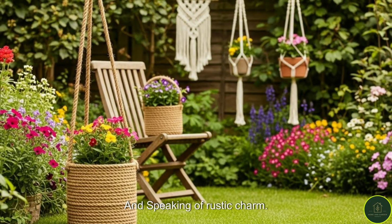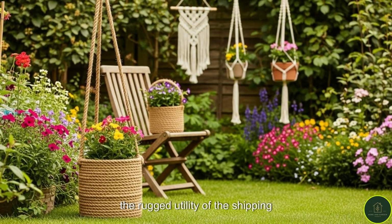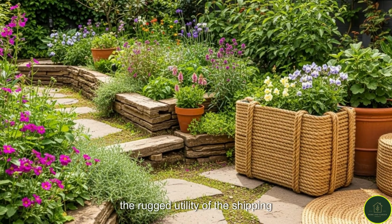And speaking of rustic charm, our next idea takes inspiration from the rugged utility of the shipping docks.